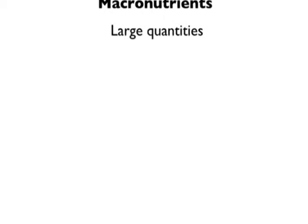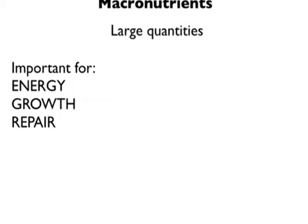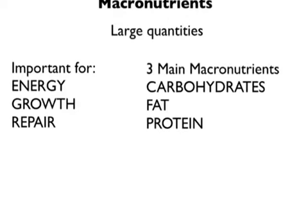Macronutrients are really important in our diet. We need to have these in large quantities. We need macronutrients in large quantities as they're important for energy, growth and repair. The 3 main macronutrients are carbohydrates, fats and proteins.